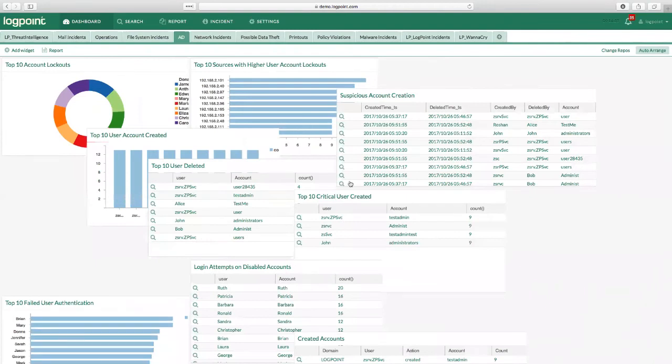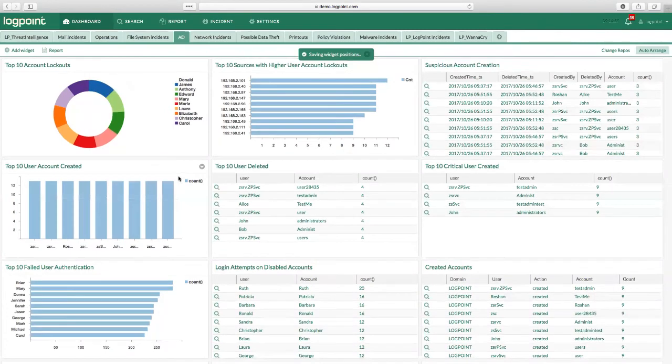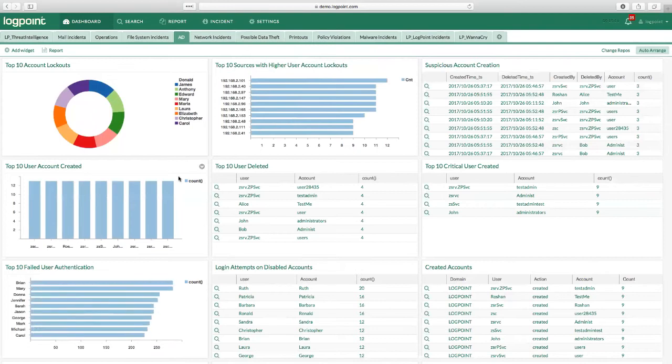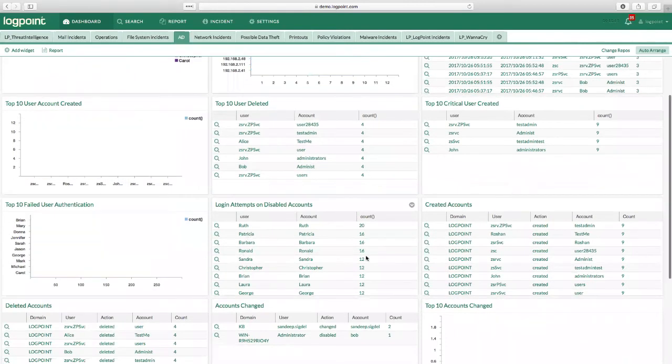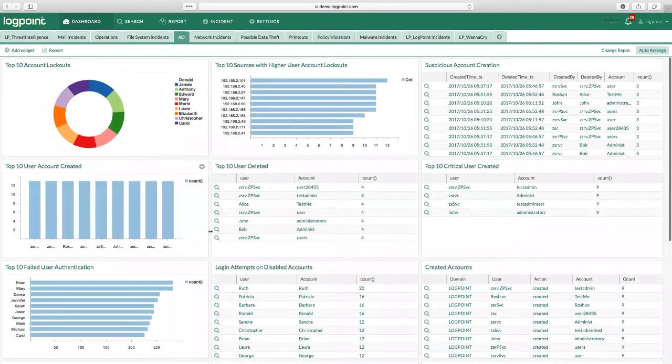There we go. So what we can see here is simple things such as top 10 account logouts. A great way for starting to see who is maybe doing some odd things and they're being locked out constantly. So we can clamp down on that and try and find the cause of that. We can see some critical users created. So maybe is there something that we want to keep an eye on, and of course some users' accounts that were deleted, login attempts from disabled accounts, etc. And like I said, if there's any accounts that have been maybe promoted to domain admin, etc., we can detect this.